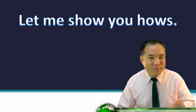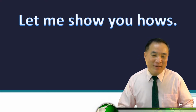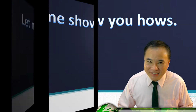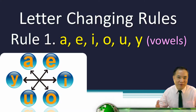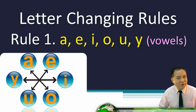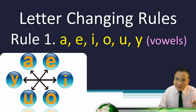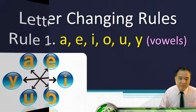But first, you must learn 4 letter changing rules so that you may understand how one word changed into his brother or sister in the same family. Rule number 1, A-E-I-O-U, the so-called vowels. A-E-I-O-U and Y are known to be interchangeable to make similar words in a family. Don't forget, A-E-I-O-U and Y are interchangeable.